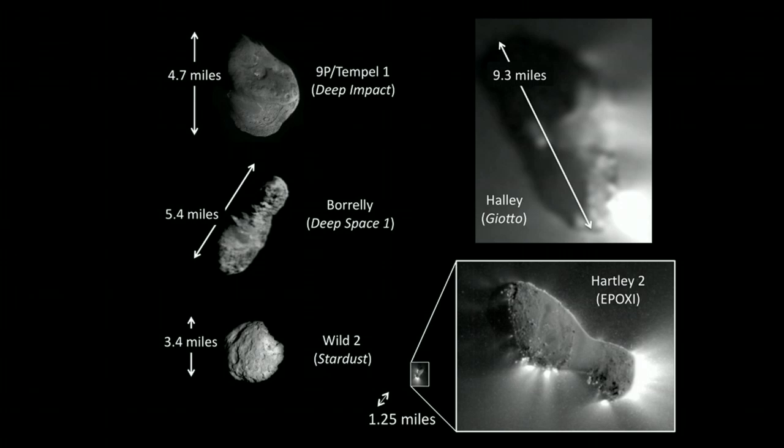These are actually very well known simply because there are only 5 comet nuclei that we've seen up close. That's it, 5 of them, and they're all here to scale. We've got Borrelly, Wild 2, and Hartley 2. We've also got Halley and Temple 1, which I will talk about in just a few minutes. The point of this slide, however, is to give you a scale of these objects. They are only a few miles across. The largest of comet nuclei are probably tens of miles across, not very large. So a comet in itself is really a relatively small object.